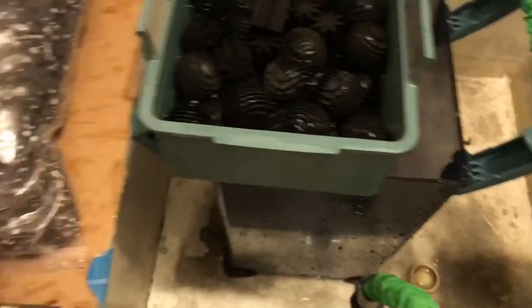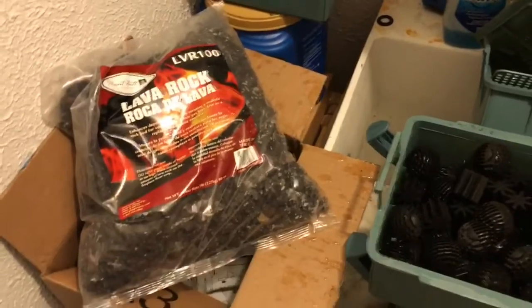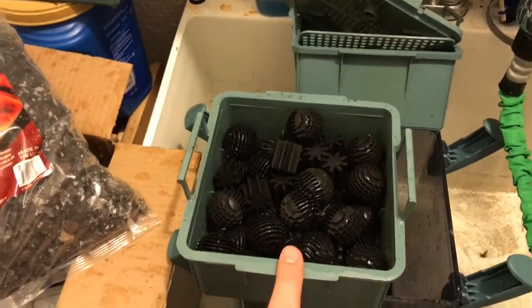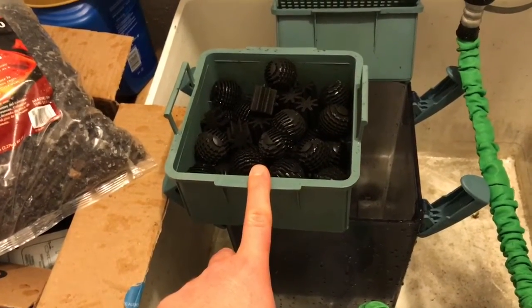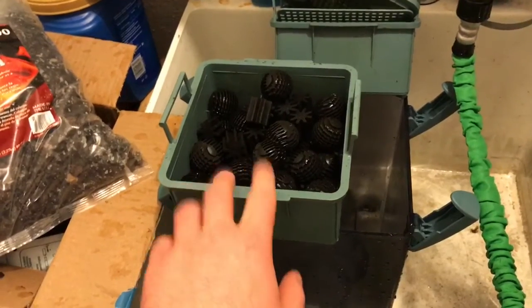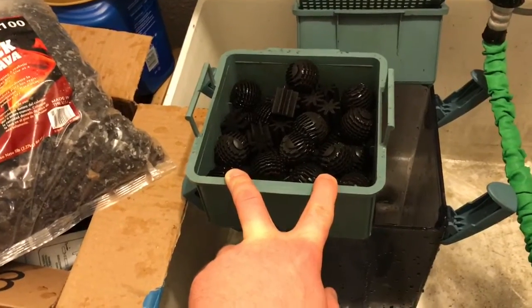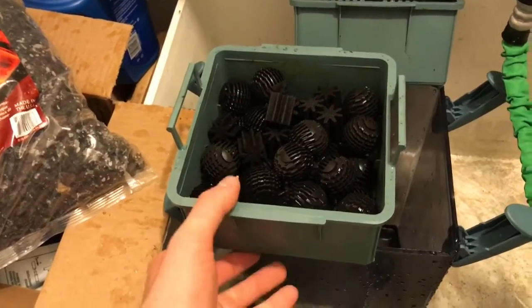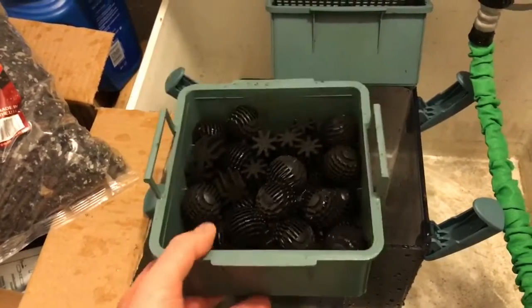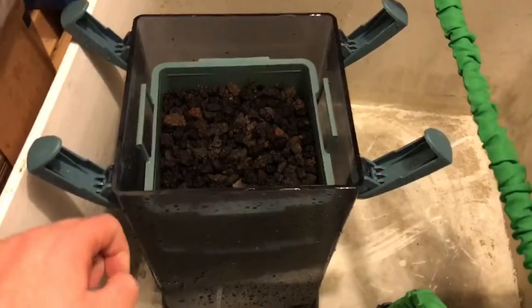I may still have a little room in here to use some of the bio balls, but it's a pretty good sized bag. This may be all I need in there. So that's going to greatly increase the capacity of this filter, because that's really what drives your filtration: the amount of surface area that you've got for bacteria to live on, and then running water over that surface area with those bacteria in order to filter your water. So I should have a much more effective filter after this, and it only cost me $5. Rock on.